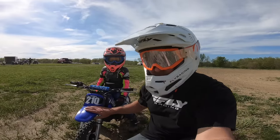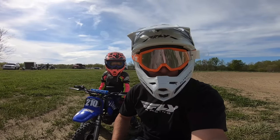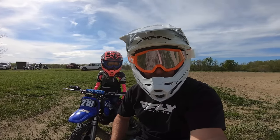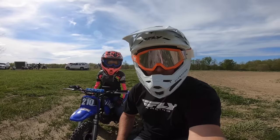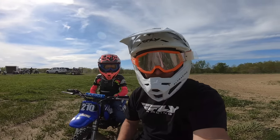The maintenance on these things is way less than that KTM 50. I'm already planning on changing the oil almost after every track day because those clutches heat up, and I'm gonna burn through clutches pretty quickly. So that's about it. The other difference is gonna be the price difference.